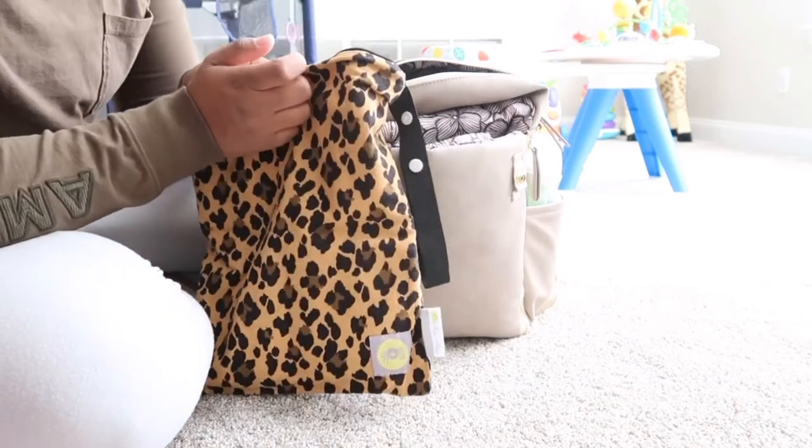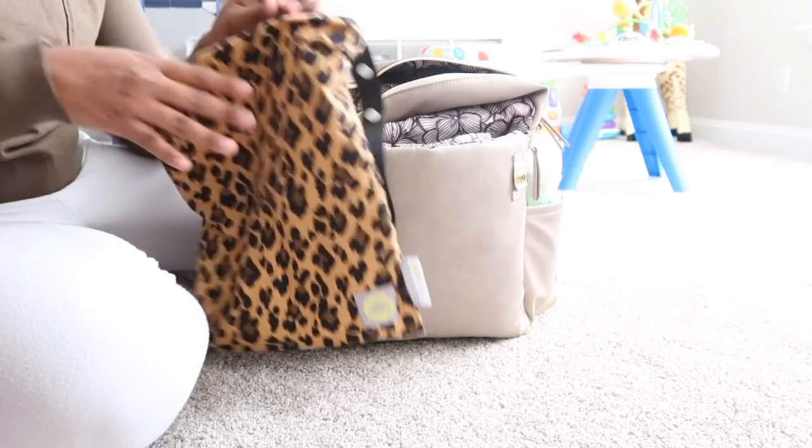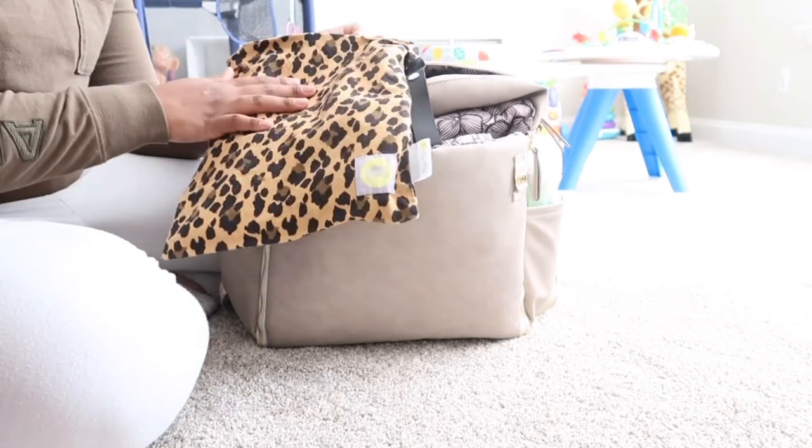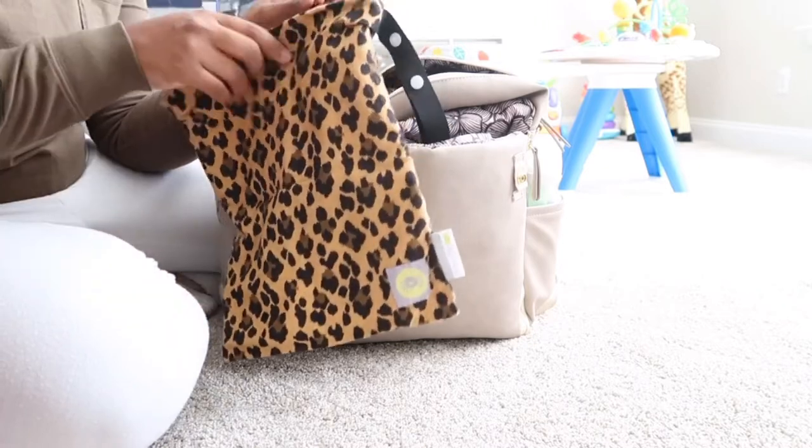People have said they also use this if their kids go swimming or something like that, or get anything wet on them and their clothes are soggy, they can put it in here. And then when I get home, I take the stuff out and wash it.